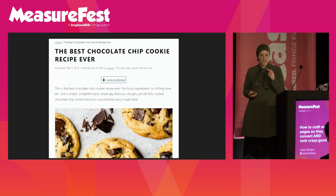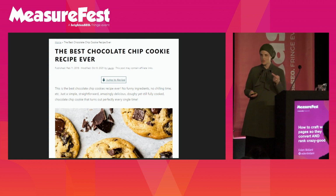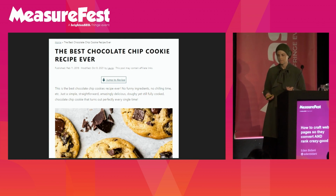On this page I scrolled for about 5 minutes until I actually got to the recipe, which is what I was looking for in the first place. But it was the first page that came up in the search results. So the information that I was looking for was there on the page, but it took me a good long time until I actually found it.